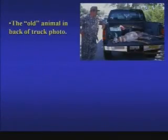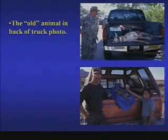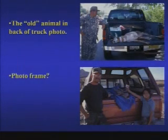So when you're taking your photo, take a look at what it is that you're actually taking a picture of. Pictures of dead wildlife in the back of trucks are pretty common. But you can take a better picture than that for sure.